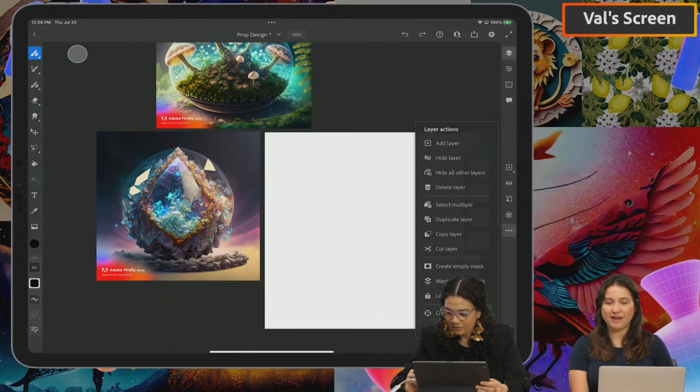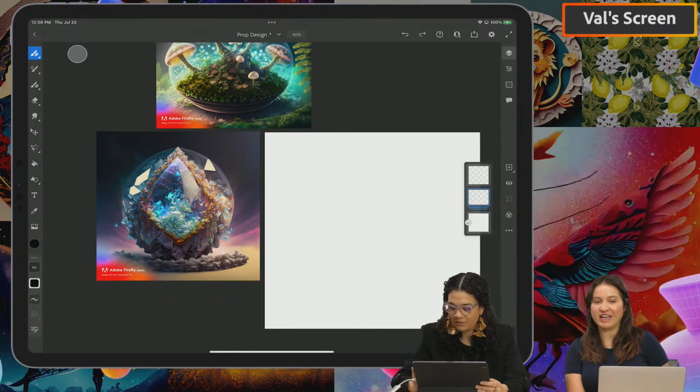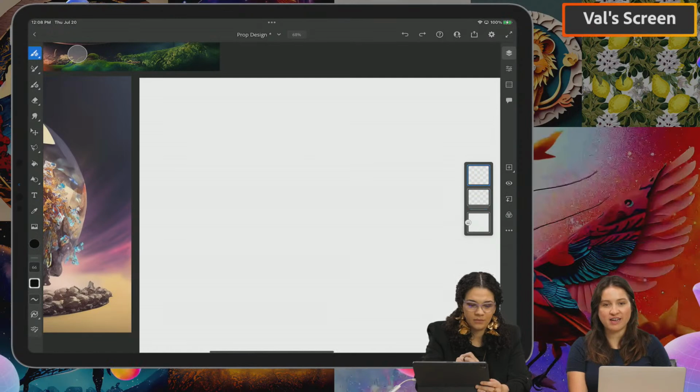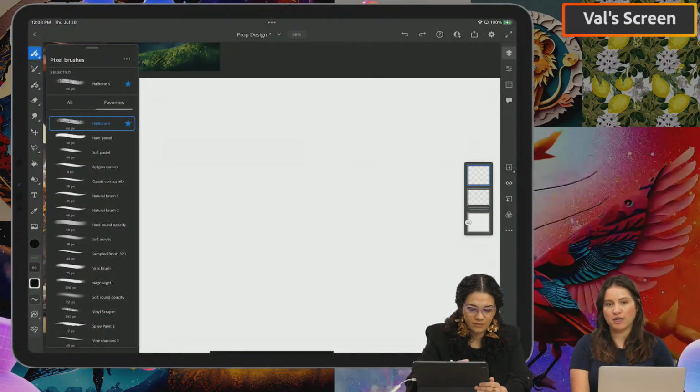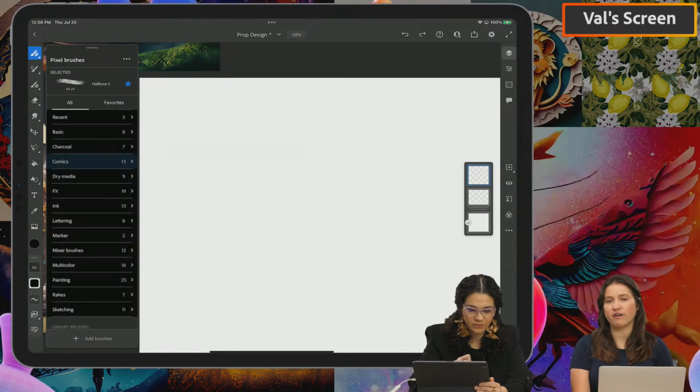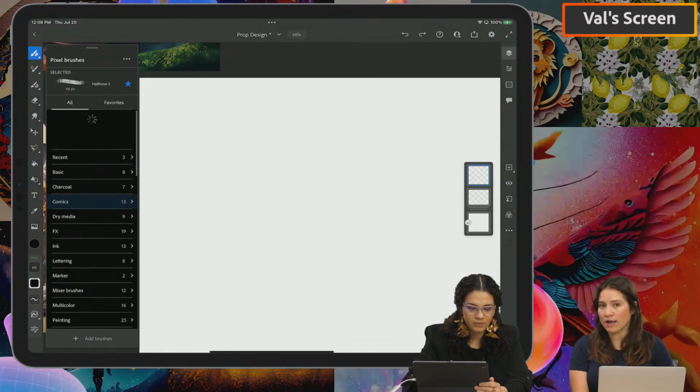Although these were made for fun, and a lot of times we are generating things for fun in Firefly, it is good to go in with a specific goal in mind, because you're going to be a little bit more specific and prescriptive about what you want it to give you.